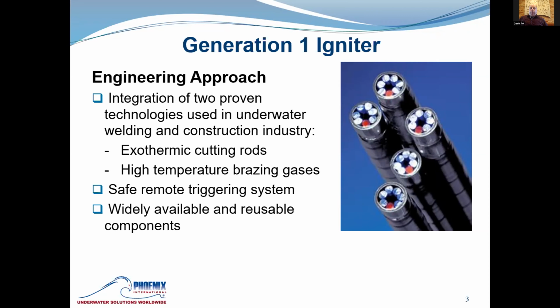The other thing we thought is, well, we know you want to stay away from the spill as much as possible. So we know that we can remotely deploy it from an AUV, and that we can also use remote control to ignite. And because of our experience working worldwide, we knew that we wanted to build it out of widely available, commercial off-the-shelf parts. So the picture there is an exothermic cutting rod, and the way those typically work is you feed oxygen through them, and then a diver will actually spark them by striking them against the hull of the ship.